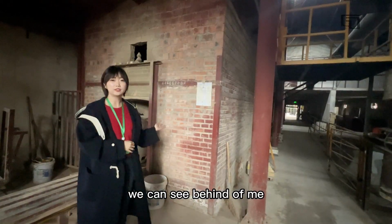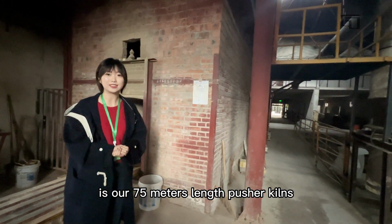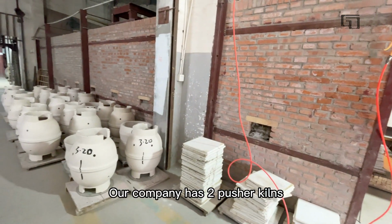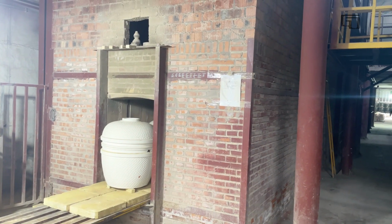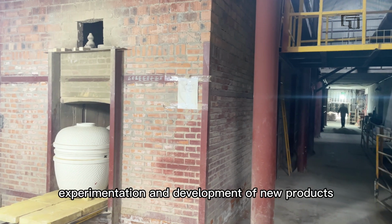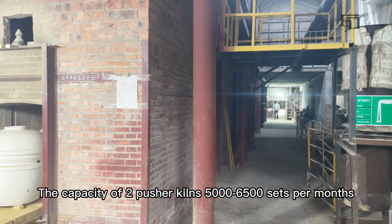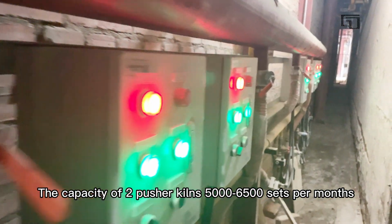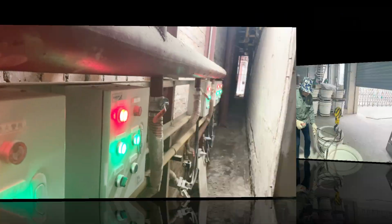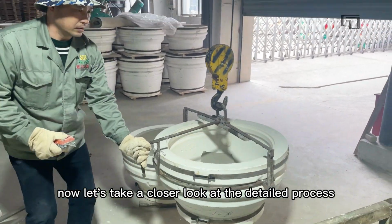We can see behind me is our 75-meter-long pusher kiln. Our company has 2 pusher kilns, 2 shuttle kilns, and 1 electric kiln. The electric kiln is used for experimentation and development of new products. The capacity of the 2 pusher kilns is 5,000 to 6,500 sets per month. Now let's take a closer look at the detailed process.